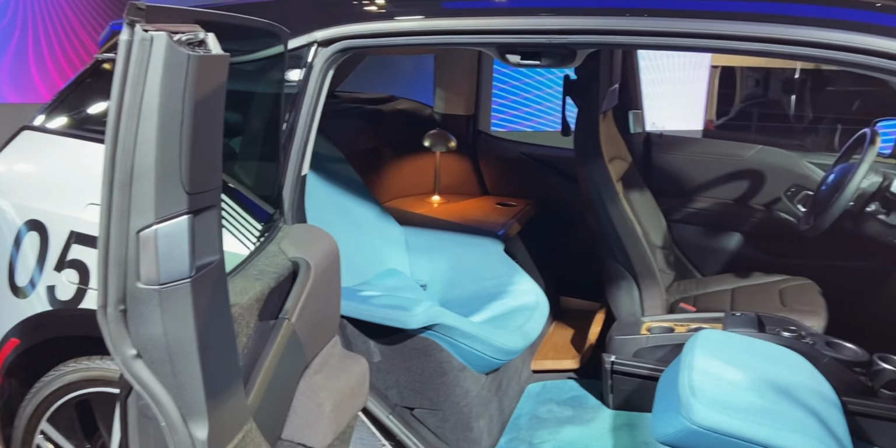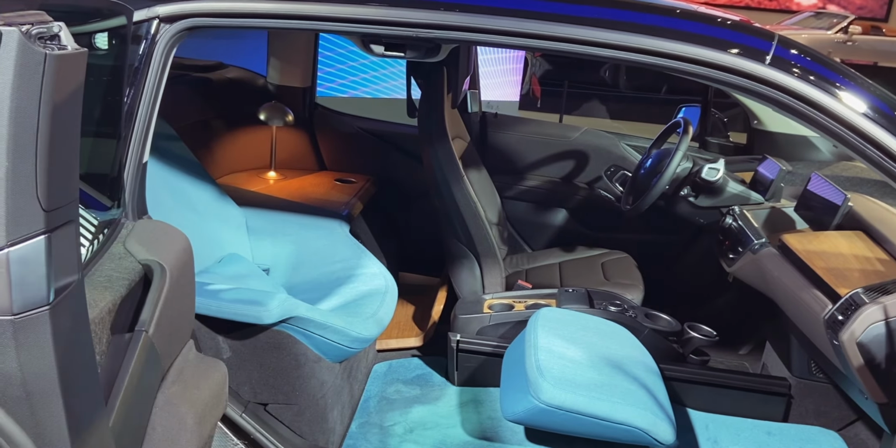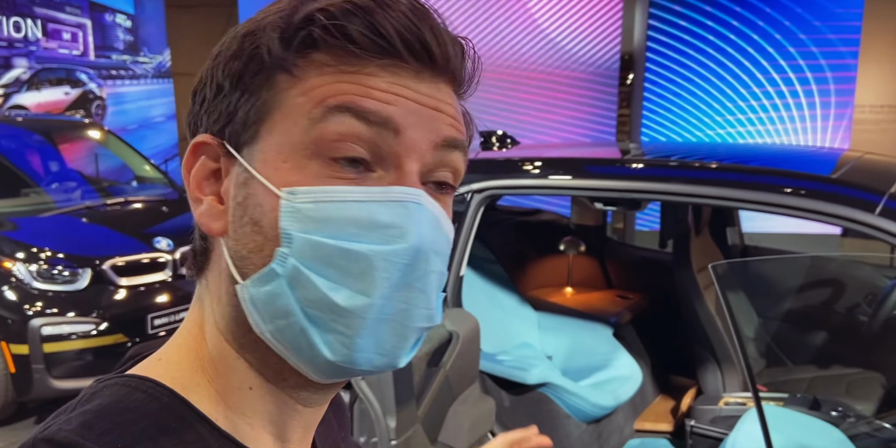Okay, you gotta check this out. This is the future car that they designed. You can literally sit here, can put your feet here. Either it's self-driving or you can drive for yourself. There's a little table there. These things are getting crazy.